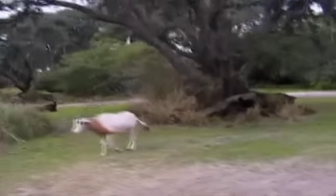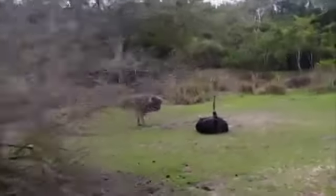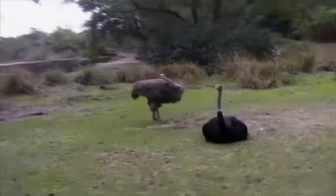Scimitar horned oryx, here, the white animal. Off on the hill here to the right, you see the blessed spots. Desert dwellers, along with the white rhinoceros. These animals have all been brought back from the verge of extinction, thriving in reserves like this one. An ostrich over here, too. A couple of them. They have wings and feathers. They don't fly, but they'll make up for it. They can run up to 30 miles an hour.